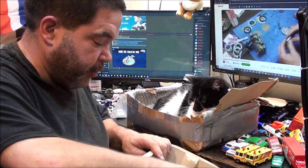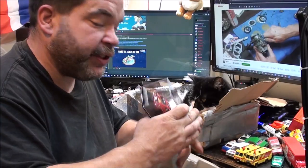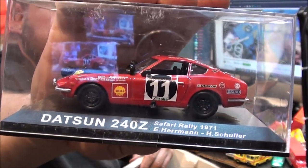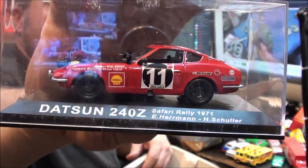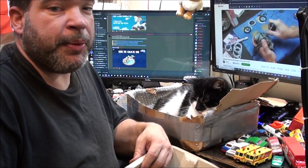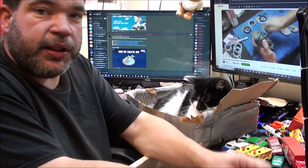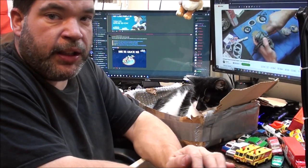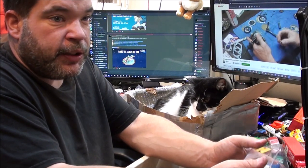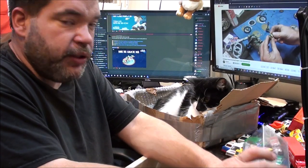I think a couple of these were Safari Rally, actually. Yeah, so was this one. This is a Datsun 240Z. I'd love to get hold of a real one of these. Problem is, a lot of them are rust buckets now. I've seen a few of them featured on like Will It Start on YouTube, and they're very rotten. Even in America, I think everyone I've seen has been in America, and they've been very rotten over there. And that's a drier climate.